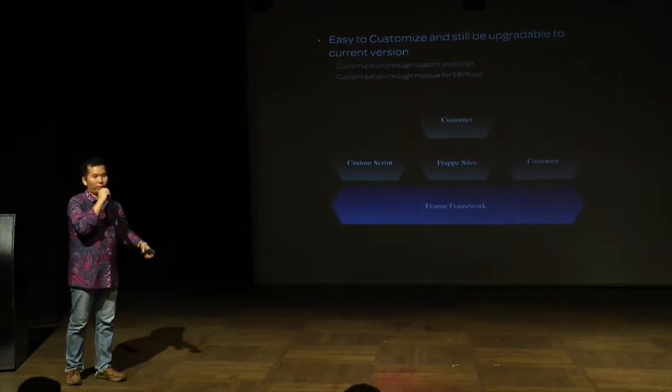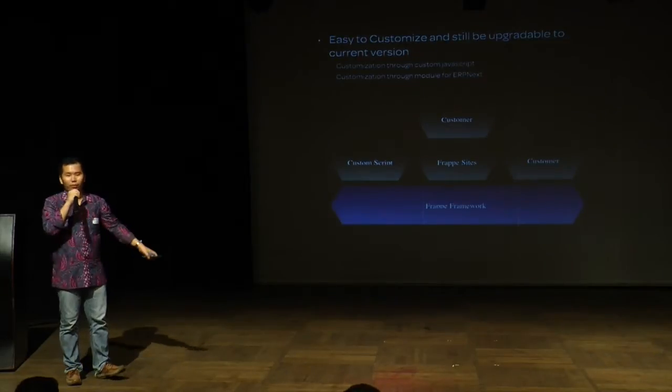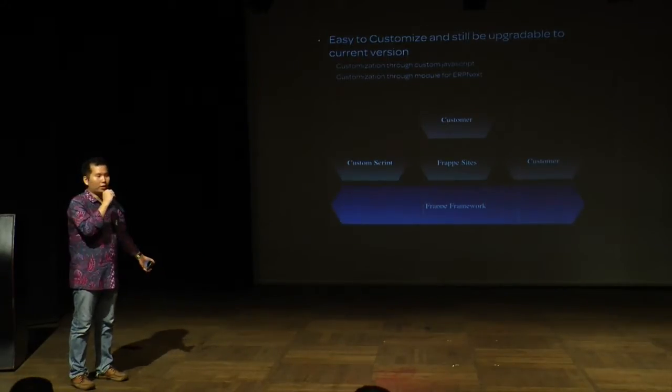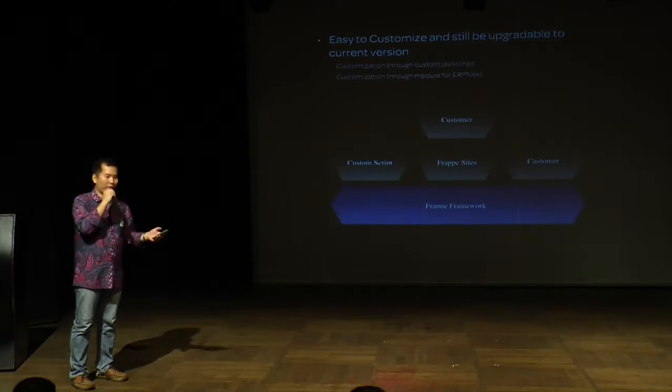And then what I love next about ERPNext, and I cannot find it in other solutions. I was using OpenERP before. We did lots of customization at the end, and we could not upgrade to the latest version. But with ERPNext, we started at version 4, and we can still upgrade it to the current version. And we did it ourselves. So I believe it's very easy.